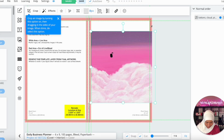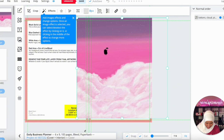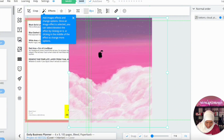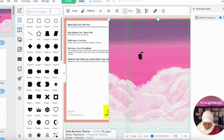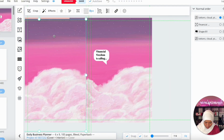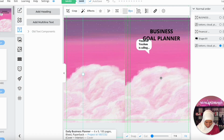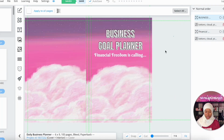So firstly, I really like this. I like how this one is. It looks really cool. The only thing I don't really like is that little thing right there, but we can see if we can cover this up with something else. Okay guys, so I think it looks really good right now. So we're just gonna leave the back of the book just like this. The front should say Business Goal Planner, Financial Freedom is Calling.